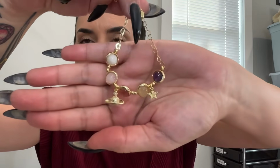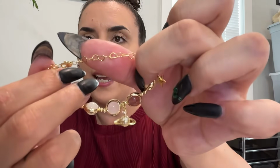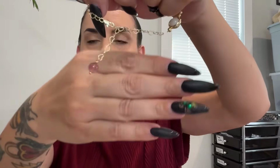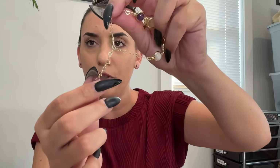And look at the little Saturn and the little star and all the different color stones. And then look at the chain is hearts. Then you have the little dangle is also a stone. So this is gold plated sterling silver, and you can see it is also adjustable.